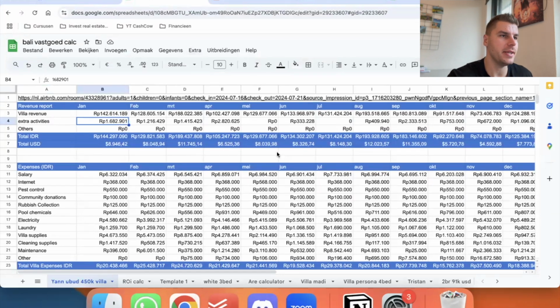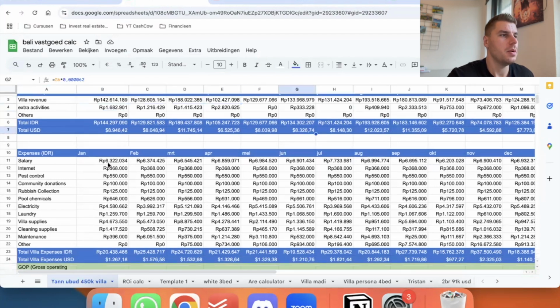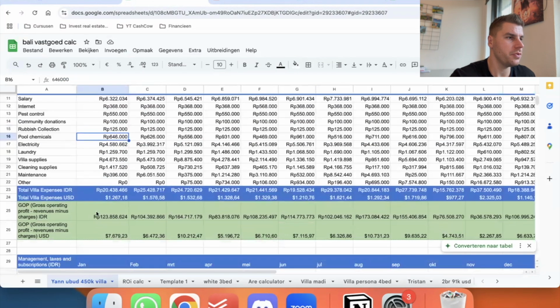It's a big mess, but because there's a lot of things going on, we can see the revenues in Indonesian rupiah, but I changed everything here to US dollars. So it's doing like $9,000, $8,000, $11,000, $6,000, $8,000 in revenue per month. But of course, there are also expenses. We have the salary of the people working in the villa, internet, pest control, communication, community donations, rubbish collection, pool chemicals, and all that stuff.